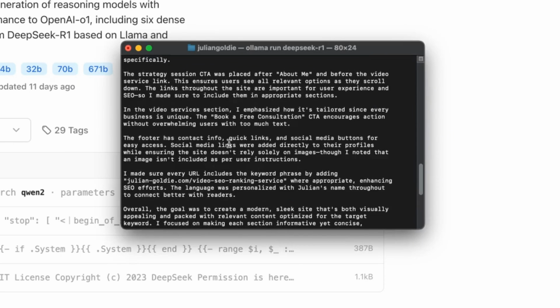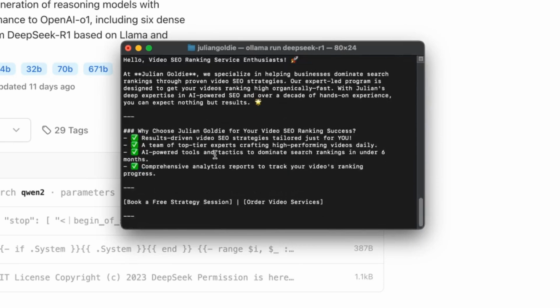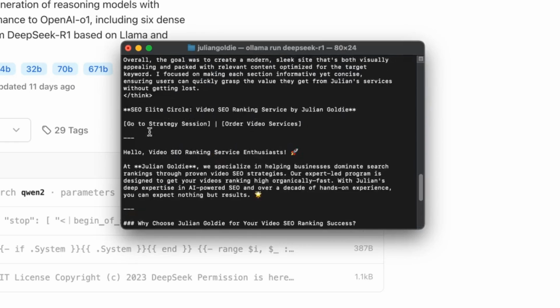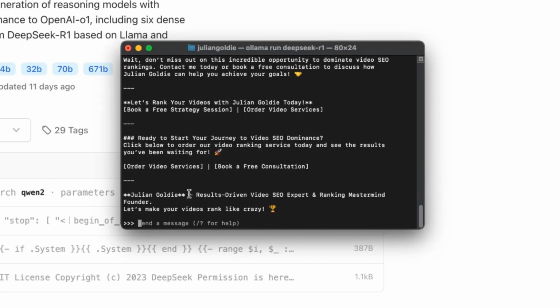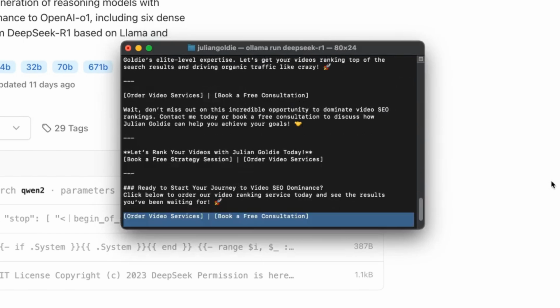Now, it's actually creating that in Markdown from what I can see. So it's not creating the HTML, which isn't ideal. So you can see here on the DeepSeek R1 version, we're not getting great results. I've got another idea just to give it one more chance. I want to be fair to DeepSeek. It's not giving us much on the local version.